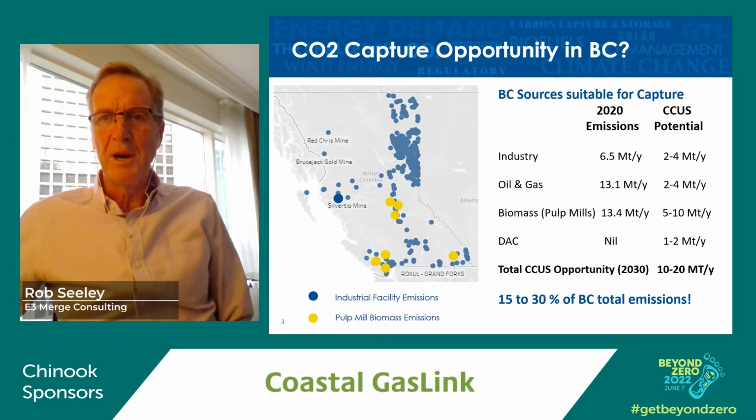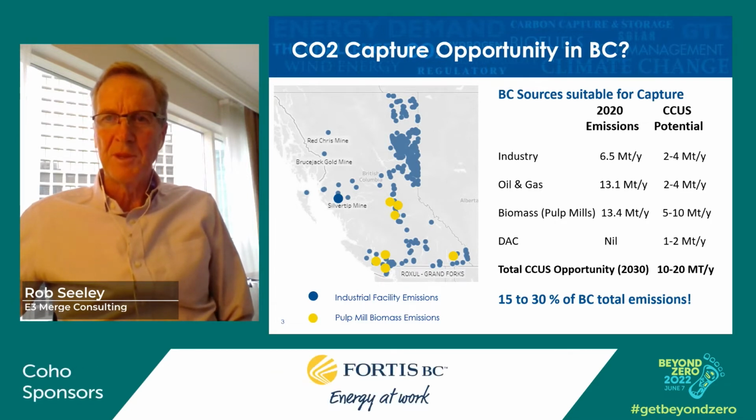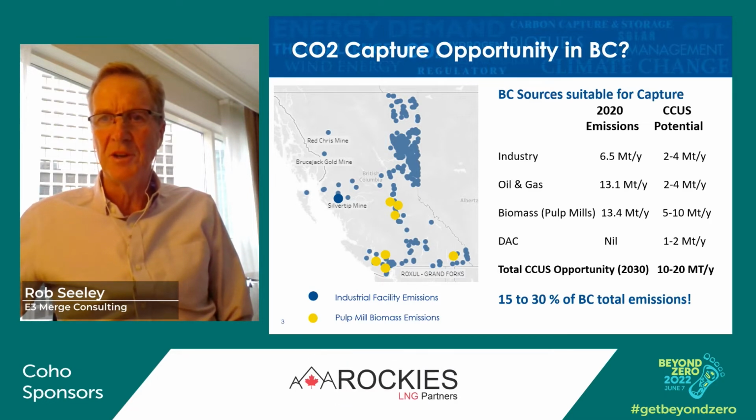And then we talk about biomass. Now, biomass is a little bit unique in that the pulp mills only report and pay tax on the combustion emissions from natural gas.